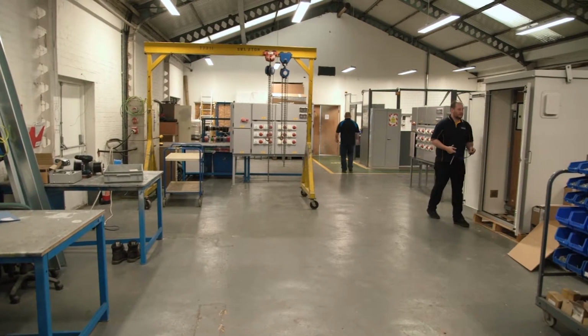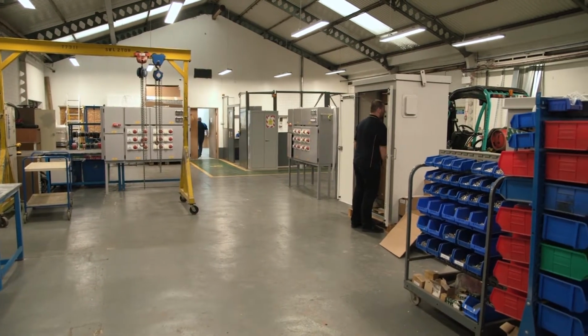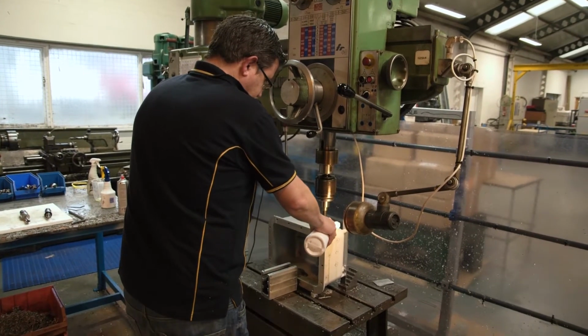Coming up in the future, we have secured an Innovate UK grant, which is going to allow us to develop the next generation of hazardous area floodlights and the manufacturing techniques that will surround that. And hopefully some of those ideas we can bring into manufacture, and as we always try and do, create more jobs in the Northeast.